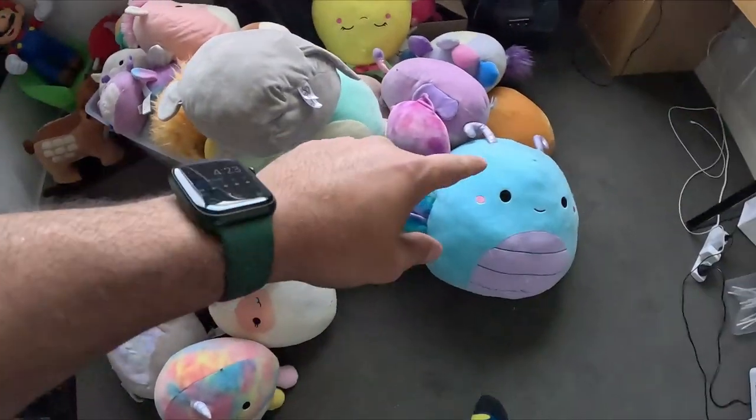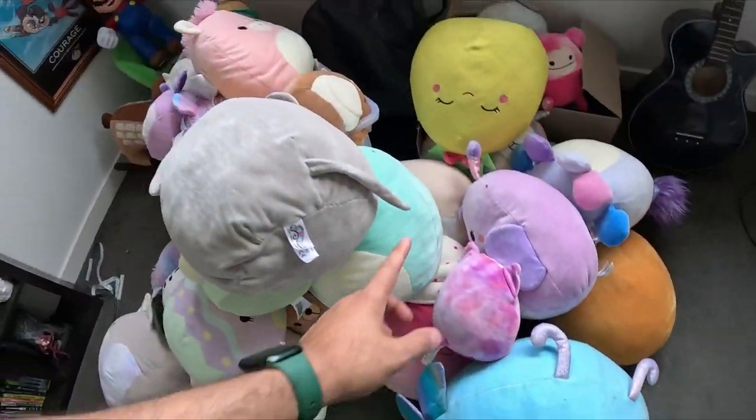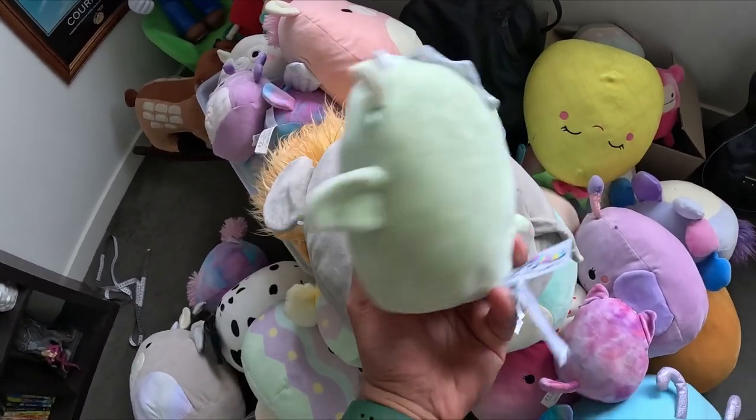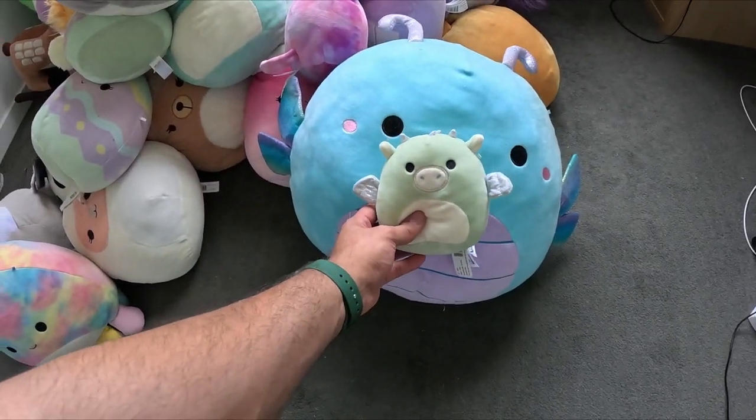There we have it. There are 45 Squishmallows altogether. This one's probably the biggest one, and the smallest one is probably this size right here. So that's the comparison. So that is the end of the video.